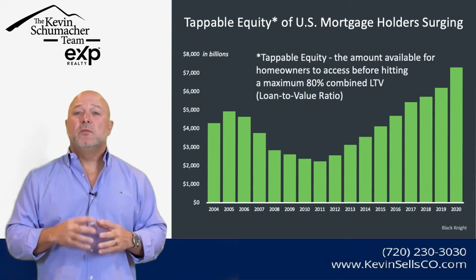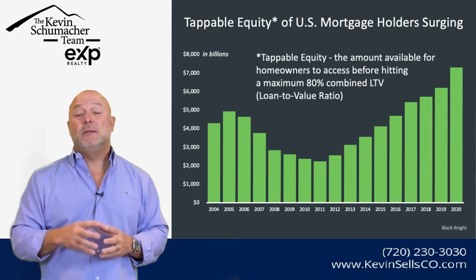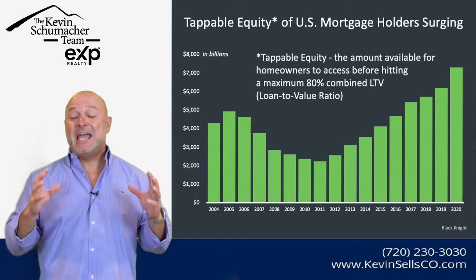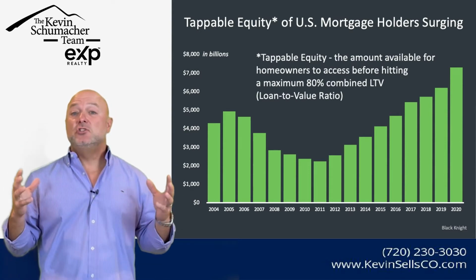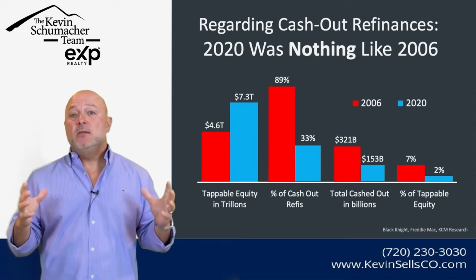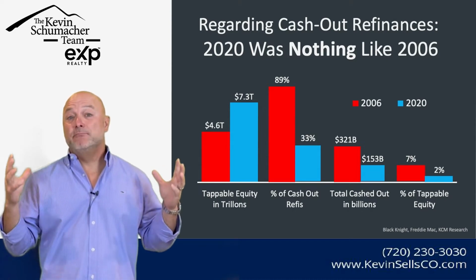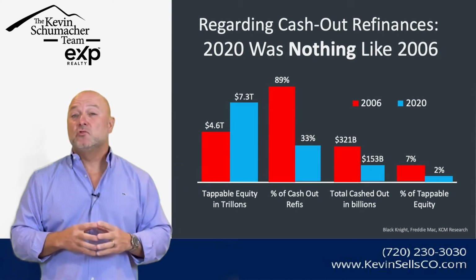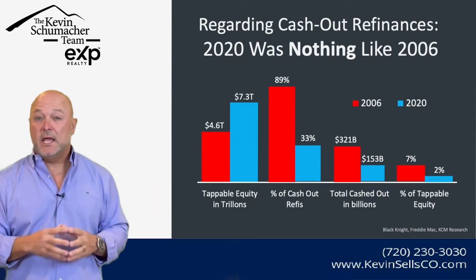With rising house prices, homeowners have also seen a significant rise in their equity position. This is defined as tappable equity, meaning the amount of equity a homeowner can access if they choose to do a cash-out refinance and pull out some money. Many will remember back in 2005 and in 2006, the cash-out refinance boom is really what got many people in trouble and upside down with their loans when the market actually dropped and values went down.